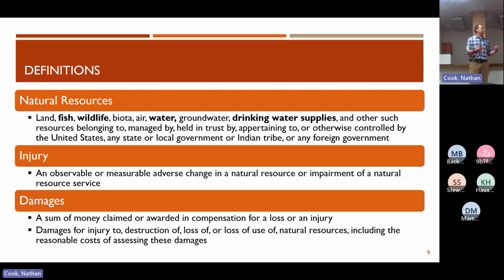When we use the term injury throughout this presentation, we're really talking about an observable or measurable adverse change in a natural resource or impaired natural resource service. And then lastly, when Nathan's talking about damages, we're talking about a sum of money claimed or awarded in compensation for an injury. That means damages for injury to, destruction of, or loss of natural resources. These include reasonable costs of assessing these damages as well as looking toward restoration.